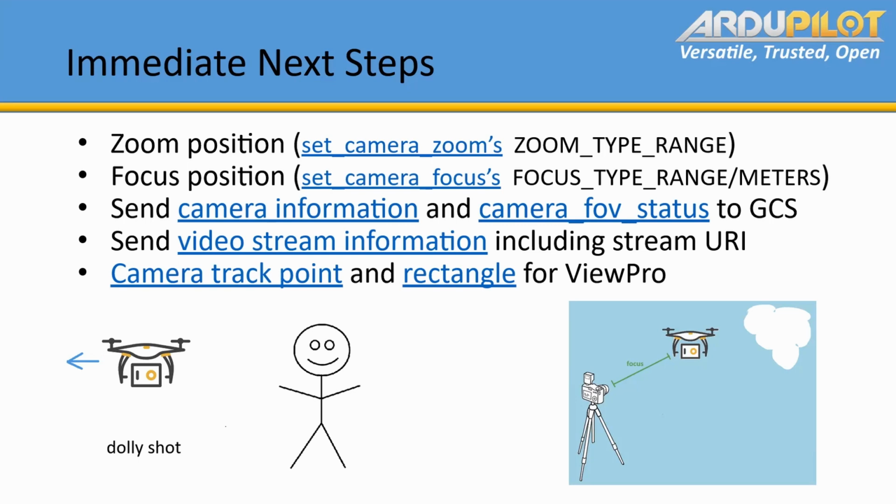We should also send the camera information and camera FOV status MAVLink message to the ground station. So in that video from David, he could click on the screen, right? And the gimbal would point there. That only works when the camera is fully zoomed out. If you zoom in, it's going to sweep far too far. And that's because it doesn't have an update of what the field of view is right now. So that's why we need to add those messages. Also send video stream information.